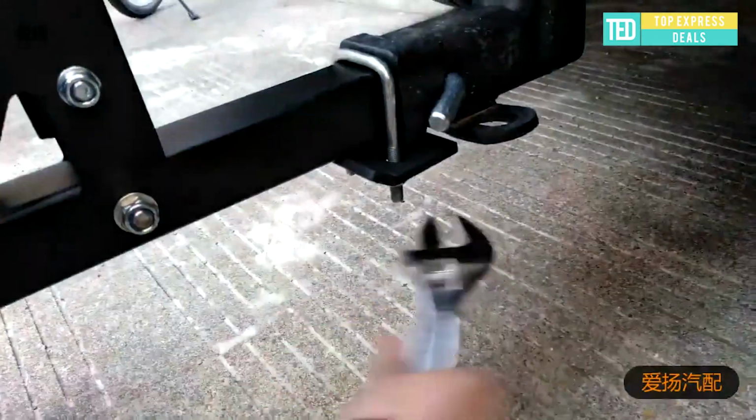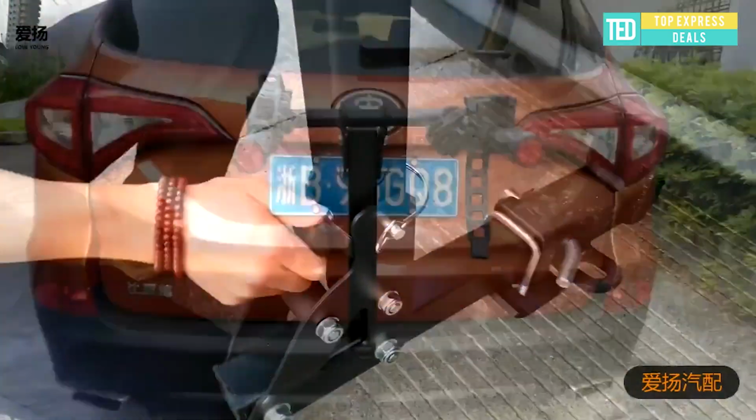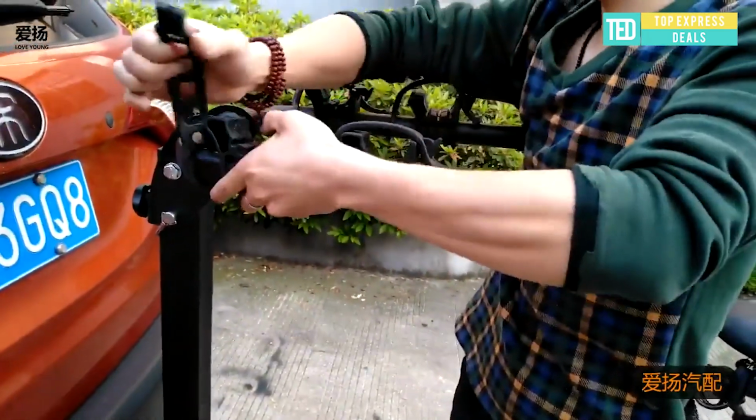Car Bicycle Carrier. There are two options, with spare tire and without tire, for you to choose. Suitable for these car types that have a trailer square tube or tow hook at the rear. The tow hook can use the square tube to replace it.